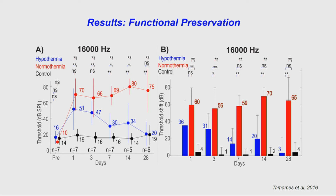This black line is the contralateral ear. If it's flat, that means good, right? Softer sound, and it can hear throughout 28 days. The louder the sound required, the worse. That means you're losing hair cells, you're losing neural structures, you're causing damage. The red curve right here, that's the normothermic rats. The blue curve right here, that's the hypothermia treated rats. And that was only treated one time at the time of surgery, locally, right?